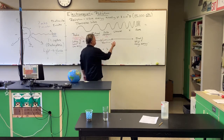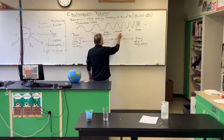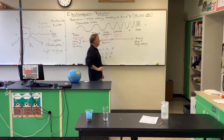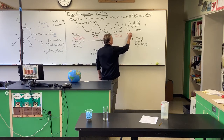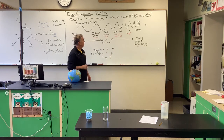Ultraviolet also delivers a lot of energy to us. It can, of course, be harmful, causes sunburns. But it also can be used in medicine and to sterilize wounds and so forth, sterilize food. X-rays, of course, for images. You can see what's going on with your teeth, with bones.